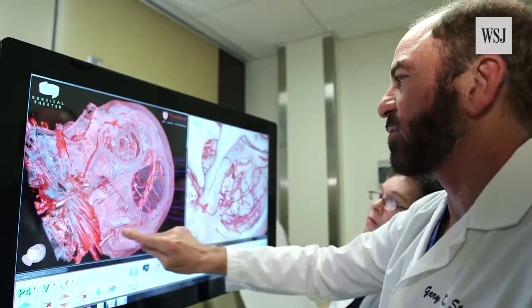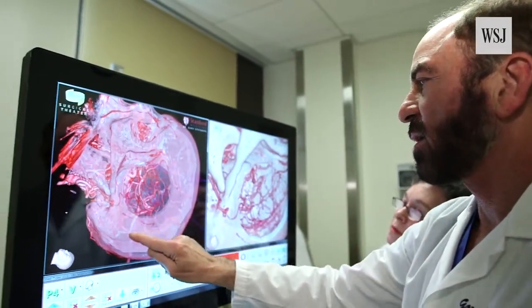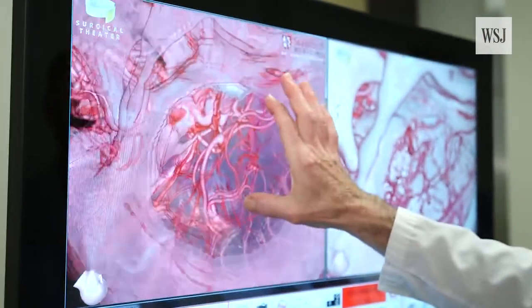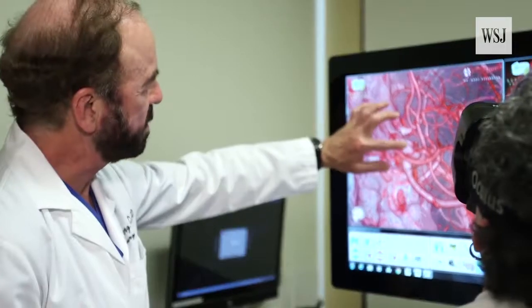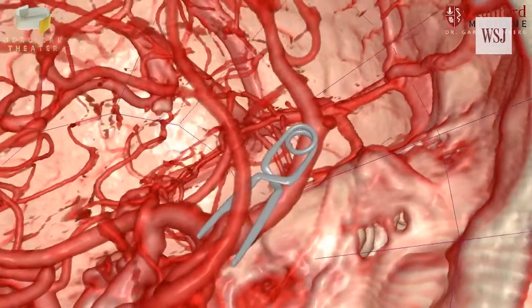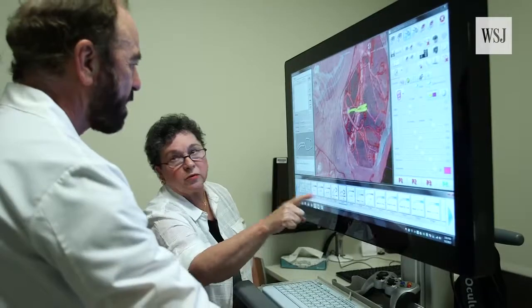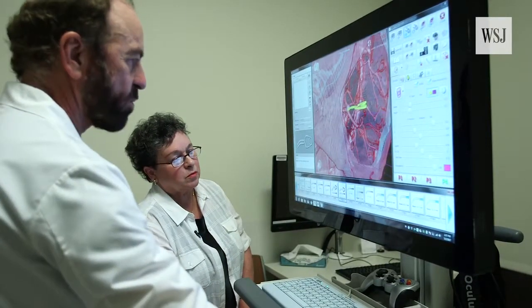I believe this technology is really transformative in terms of how we operate on patients, in terms of how we engage patients by showing them their own specific detailed anatomy. There you can see the bump on the aneurysm, the blister. Jeanette could see her own brain in 3 dimensions, first on a screen where we can rotate the images.